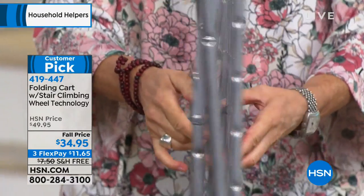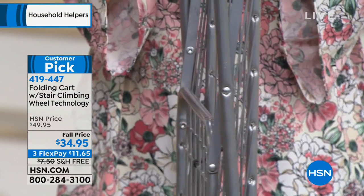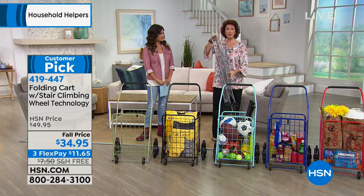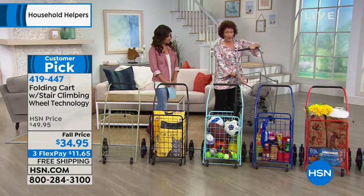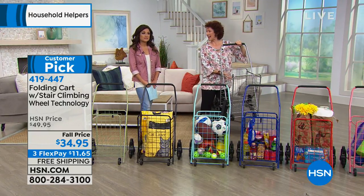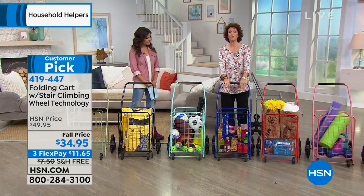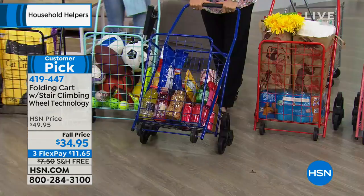And you have this little hook here, so it keeps it closed if you would like to keep it closed. And you can see this low profile, a very flat profile. You can put this in your trunk. You can put it behind the door, maybe in between the refrigerator and the wall. But when you have this open now, it weighs about 8.5 pounds. Isn't that nice? So less than 10 pounds, and it will hold up to 50 pounds. Actually, I put more than 50 pounds, and it did quite well.